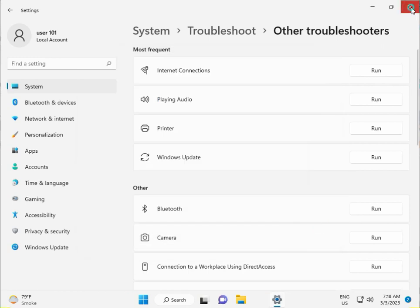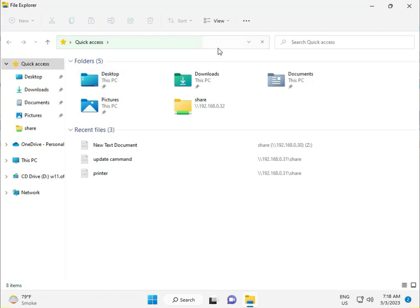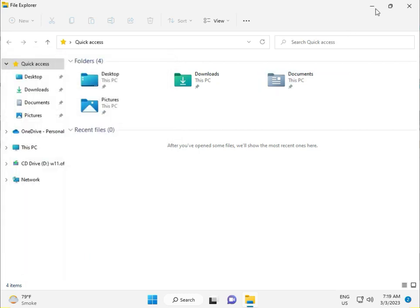Then the next solution, the third solution, guys: click File Manager, then there are three dots, click Options, and then click Clean. We just have to make a single click and it runs automatically in the background. You will not see this on your computer screen; it works automatically in the background. Okay, then close.